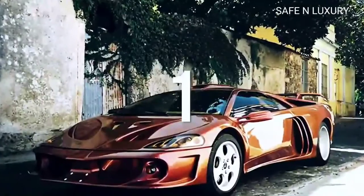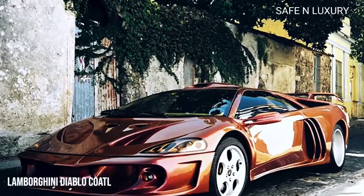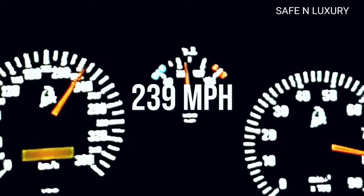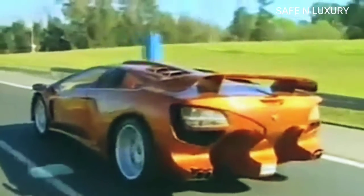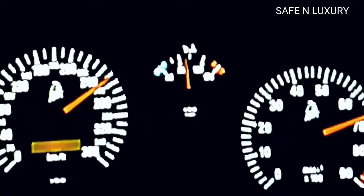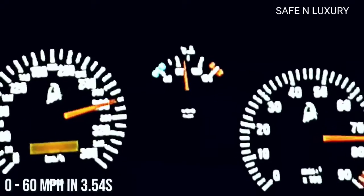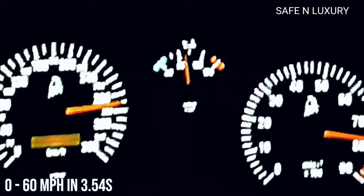Number 1. Lamborghini Diablo Codal. Top speed 239 miles per hour. While the original Diablo is impressive in itself, this reworking takes the spot as the fastest Lamborghini ever made. It features a top speed of 239 miles per hour and goes from 0 to 60 in just 3.54 seconds.